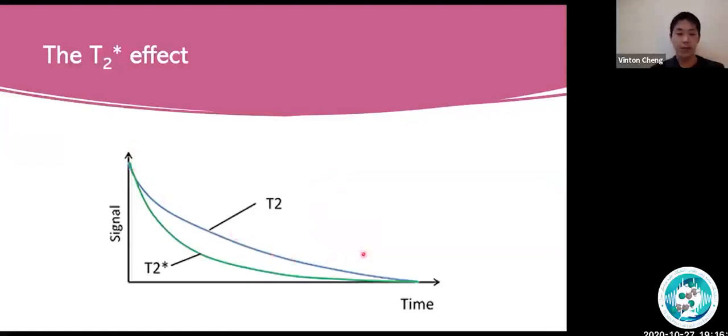So the machines that we use never produce a perfectly homogeneous magnetic field. And also within the tissue itself, there may be characteristics which disturb the magnetic field, for example, iron particles. Because of these inhomogeneities, there is more disturbance within the magnetic field, and therefore you can get a more localized drop in signal. And we call this the T2 star effect.